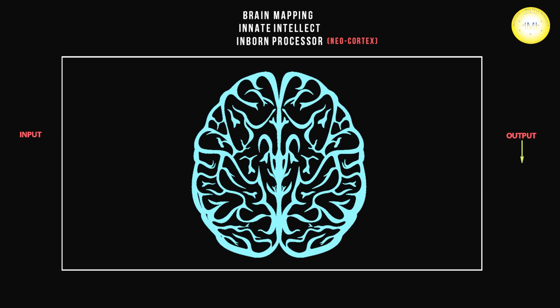This output is called intelligence, and intelligence is ever growing. That's why we study or learn to increase our intelligence every day. It's important to understand the difference between intellect and intelligence, as intellect will never change, but intelligence is ever growing. Intelligence is based on input, and so the more input you give correctly, the more intelligent you will be. But the key to giving correct inputs only happens when you fully understand how this processor processes. And that is what brain mapping helps you understand.